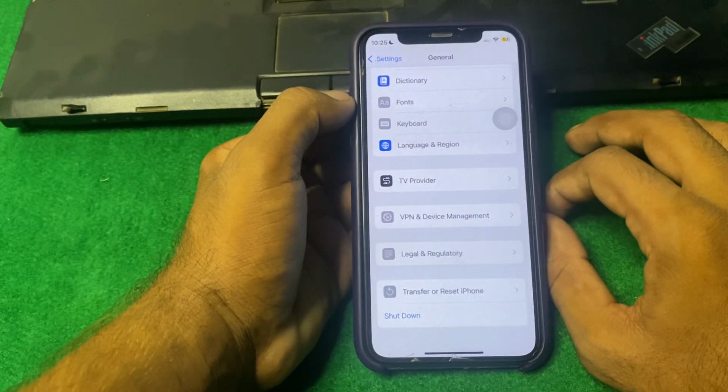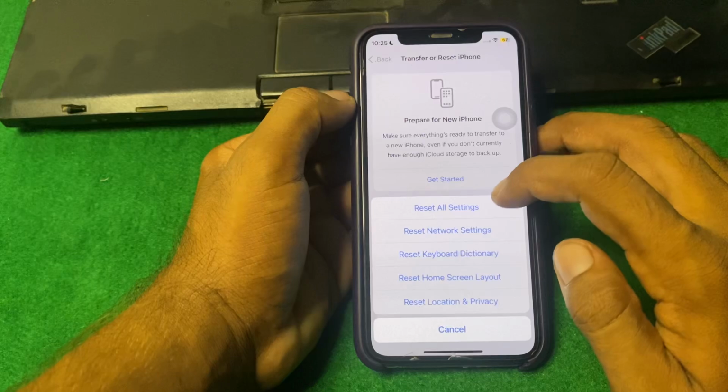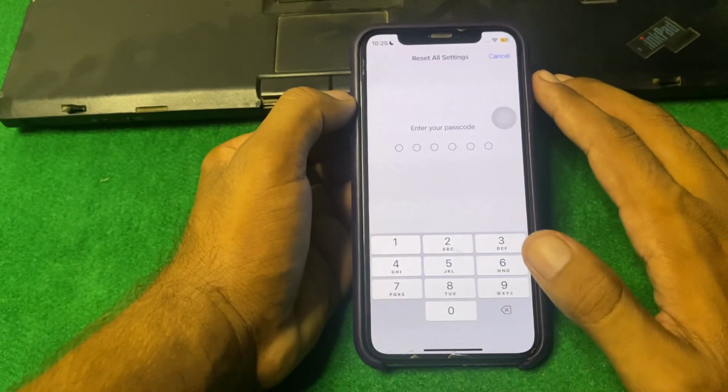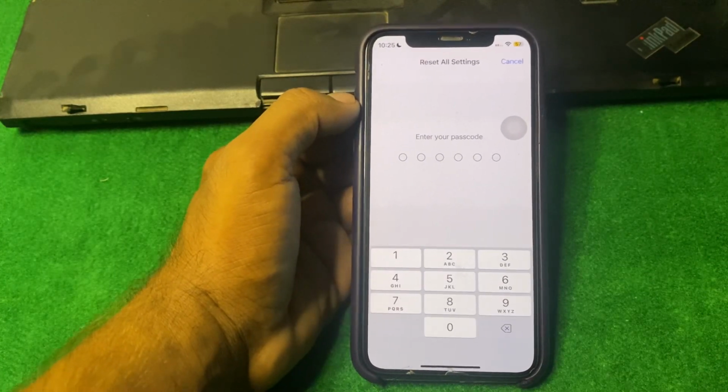If your problem is still not fixed, then tap on Transfer or Reset iPhone, tap on Reset, tap Reset All Settings, enter your iPhone passcode and reset all settings one time. So guys, after resetting your settings, hopefully your problem will be fixed.